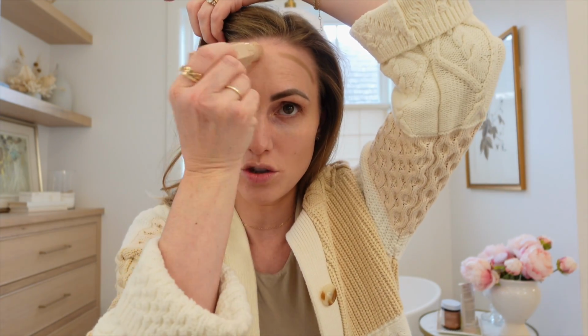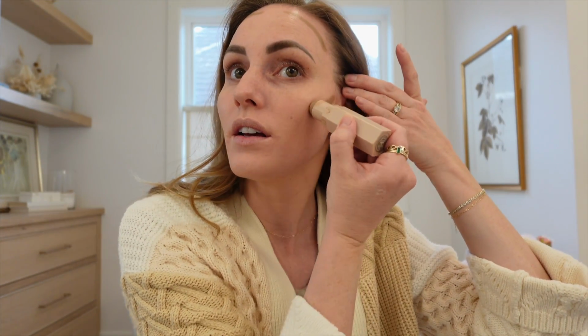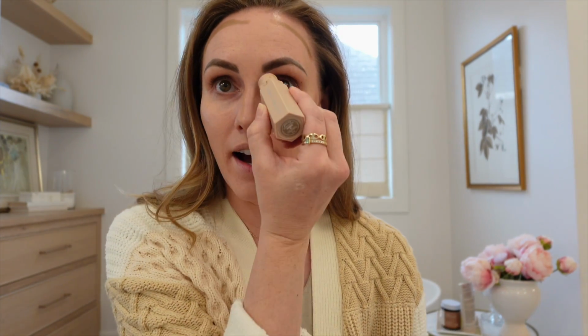Now that my foundation is on, I'm going to do my bronzer. This is a stick bronzer from Fenty, and for the longest time I used to do this under my foundation because it was safer, and if I was worried about blending, the foundation would help smooth it out. So I hardly ever have done it over my foundation, but I feel confident and comfortable enough that I can do that now. I used to go in with a brush, but I just use my beauty blender now.